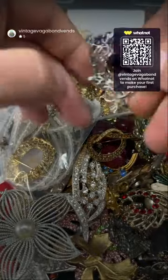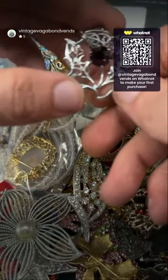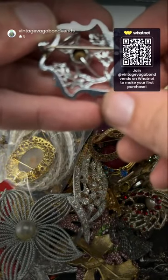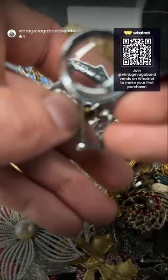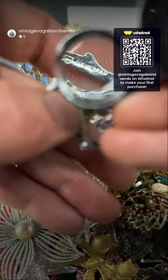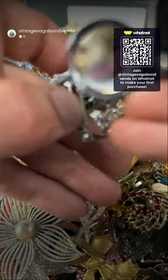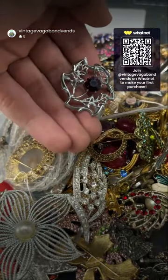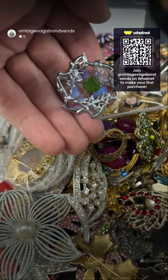All right, what else do we got here? Beautiful purple. I have a feeling that we got some more glow here. Silver tone, vintage thistle brooch. This one is marked something. What are you marked? Mizpah. It's a nice little Mizpah brooch. Again, beautiful thistle, purple rhinestone. I'm not even going to click out the light. I already know. It's a nice UV glow to that one as well.